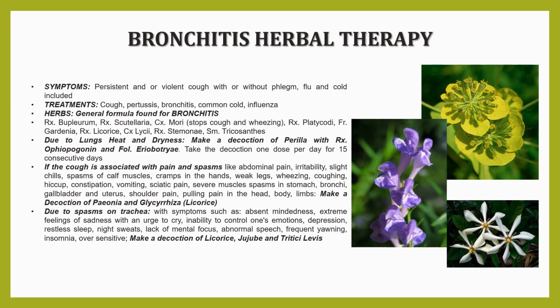Herbs that help you are RX bupleurum, RX cutularia, CX mori, which stops cough and wheezing, RX platycodi, FR gardenia, RX licorice, CX lisi, RX stemonae, and SM chicosanthis. And due to lung heat and dryness, you can make a decoction of Perilia with RX ophiopogonine and Fall eribotriae. Take the decoction 1 dose per day for 15 consecutive days.